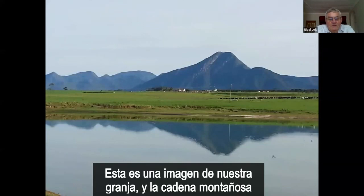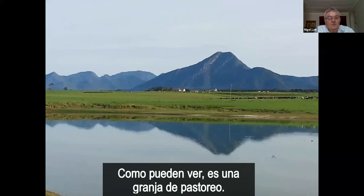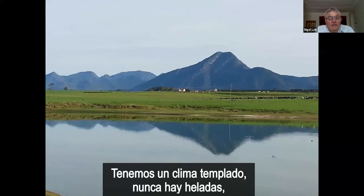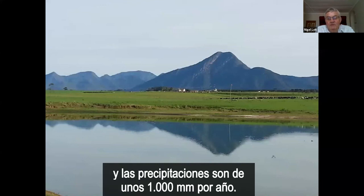So this is a shot of our farm, a mountain range at the top end of the farm. As you can see, it's pasture farming, and we have a very temperate climate. We never get frost, and we never drop below zero, and our rainfall is about 1,000 millimeters a year.